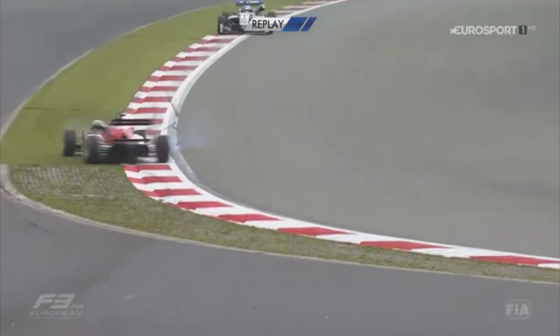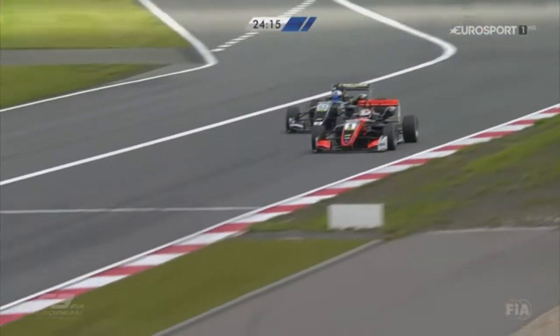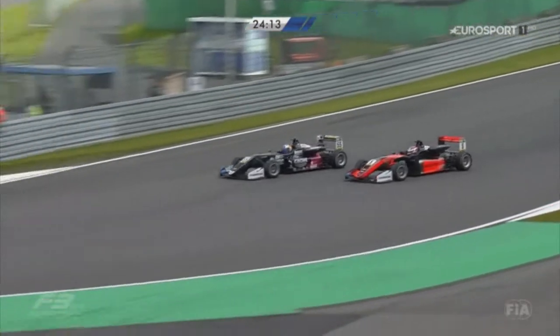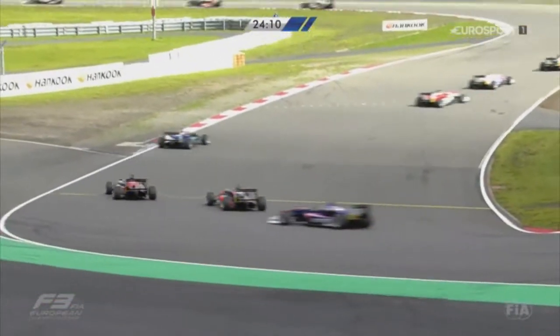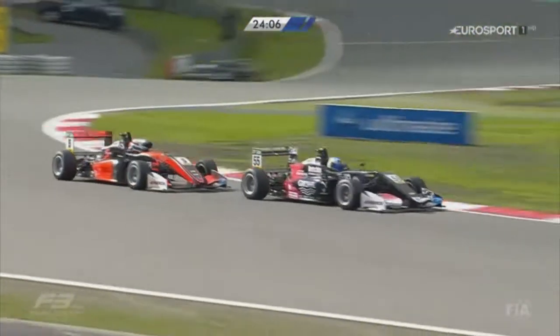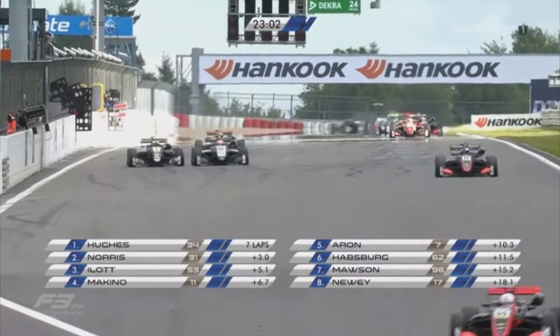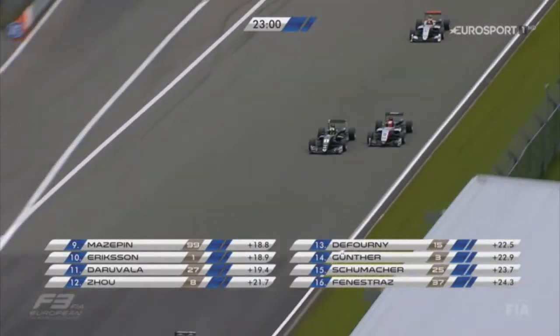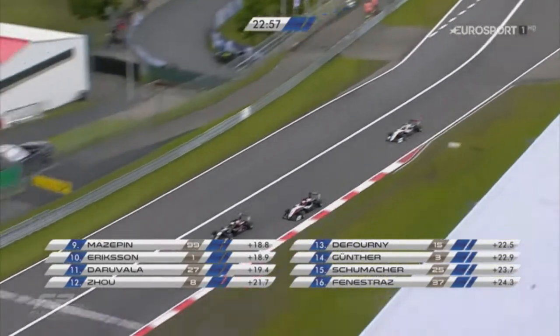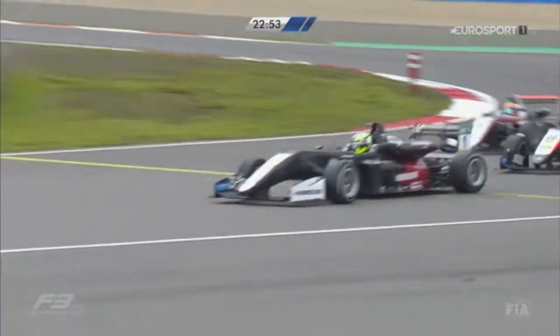Guangyang Zhu, the Premier Power Team, onto the wet AstroTurf with predictable consequences in the Mercedes arena, drops from 5th to 12th. David Beckman, the number 55 car, dive bombs Pedro Piquet for 17th place. Jake Hughes still leading, battle on for 9th place. Number 1 Joel Eriksson attacking Nikita Mazepin, gets by the high-tech driver.